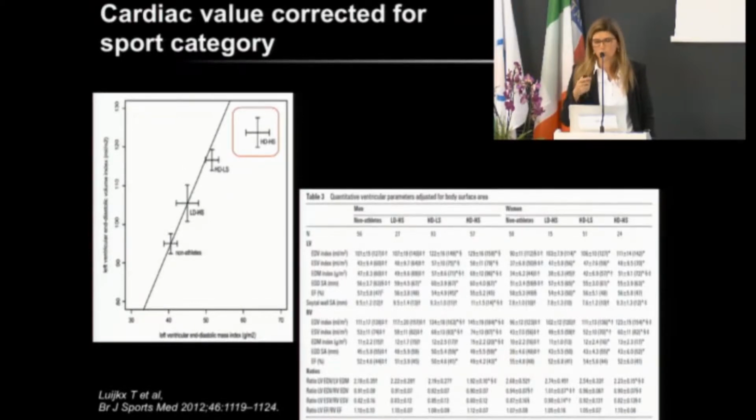And we should also consider the sports activity. This is another important aspect. When I analyze the picture, I used to ask the athletes which is their sport, the number of hours of training, and the intensity of the training, because I'm not expecting the same changes in different sports categories.